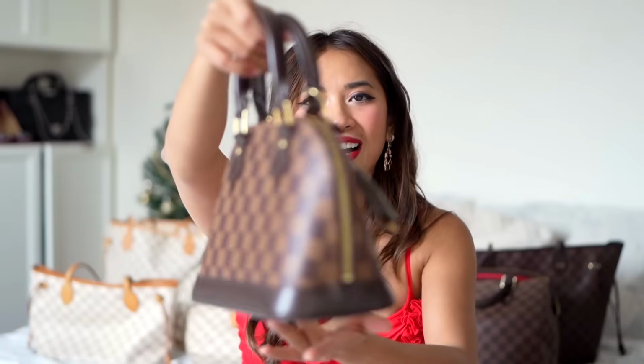The first bag I've got here behind me is actually my favorite Damier Ebene bag. This is the Louis Vuitton Alma, and this is in the gorgeous BB size. This was actually a present from my very first boyfriend, who purchased it for me at the time. I love this bag. It's one of my favorite bags.